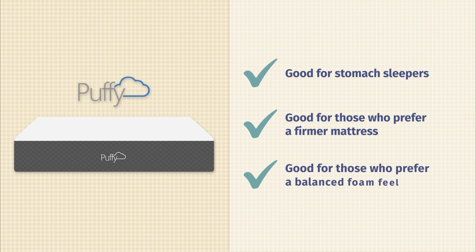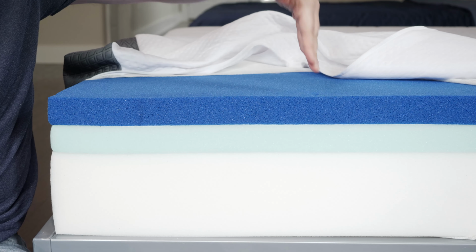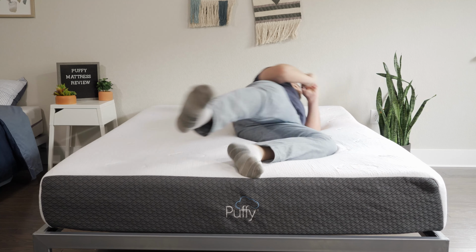Last but not least, speaking of feel, it's also the better option for those who prefer more of a balanced foam feel. There's a little bit of that memory foam feel right on top, but overall more of a balanced, responsive foam feel. Makes it much easier to move around on the Puffy.